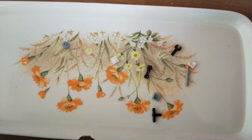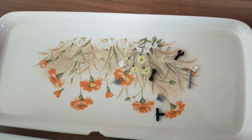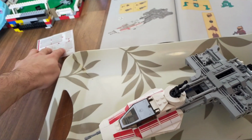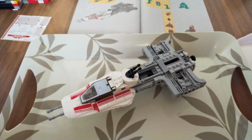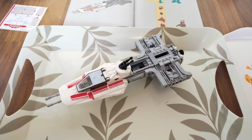And just to look at your spares here for this bag, a good bit of spares compared to the other bags, which is nice to see. We didn't use any more stickers, but I'm assuming we'll be using all of them in the next bag because we are on to the final bag.